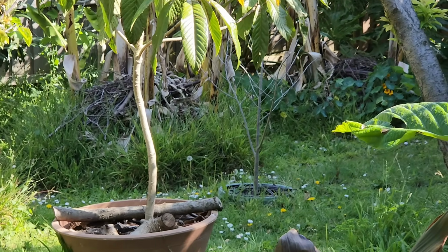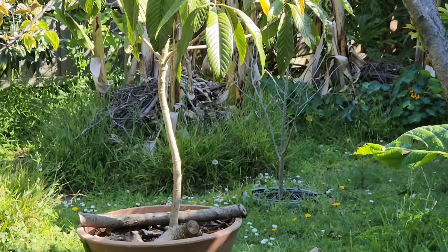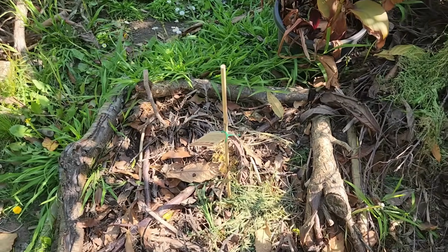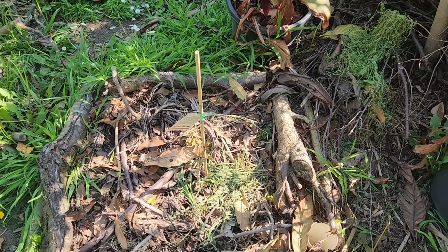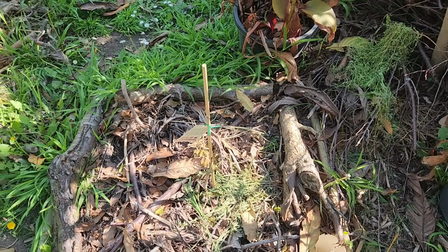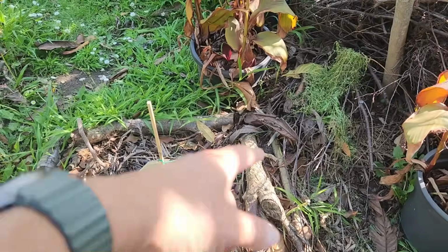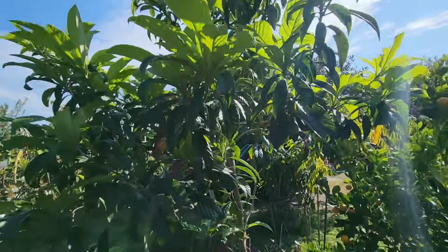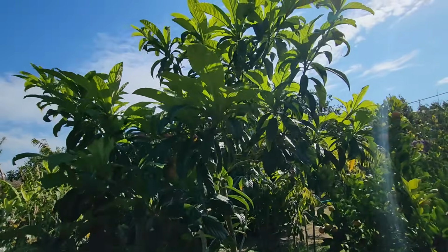Hang on. It still doesn't have foliage. It's still a bare tree. Here's the other grafted pawpaw. And looky, looky, looky. This one doesn't need a structure because I planted a loquat seedling.